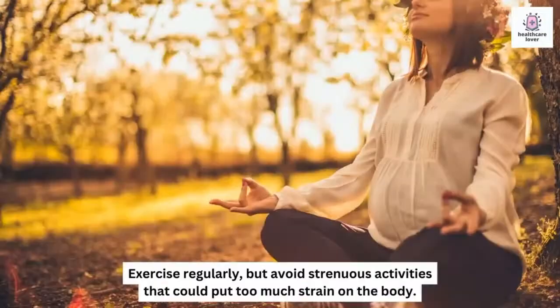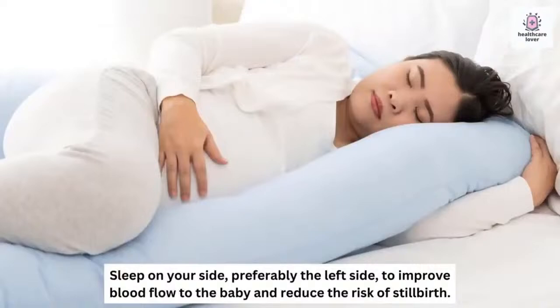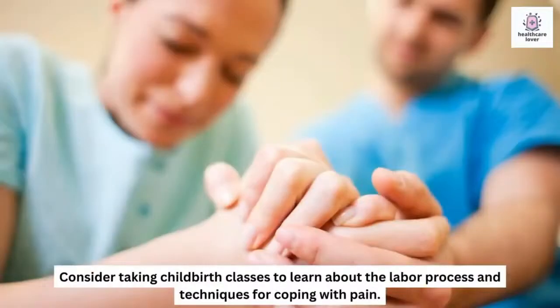Exercise regularly, but avoid strenuous activities that could put too much strain on the body. Sleep on your side, preferably the left side, to improve blood flow to the baby and reduce the risk of stillbirth. Attend all prenatal appointments and communicate any concerns with your healthcare provider. Start thinking about a birth plan, including preferences for pain management and delivery options. Consider taking childbirth classes to learn about the labor process and techniques for coping with pain.